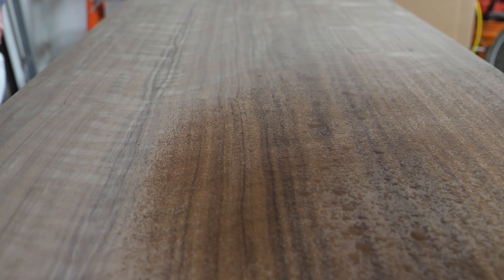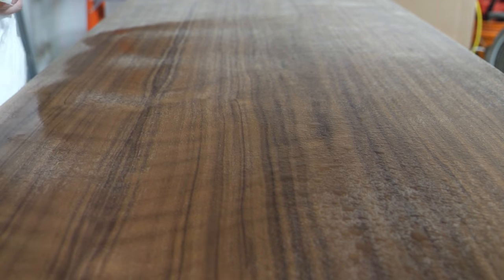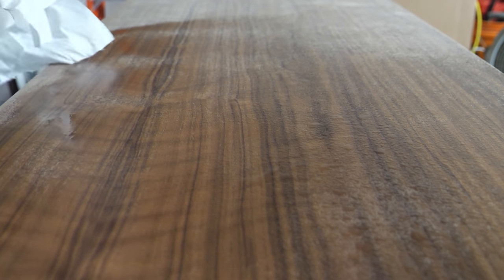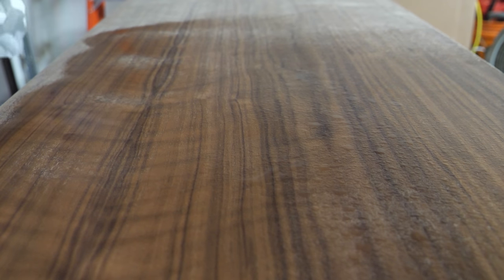The color on this top was really interesting. I sprayed it down with water to get the grain to raise on it so I could sand the piece down, but I ended up really liking the color that showed up. And after the water had dried, I took my 180 grit sandpaper and sanded the top smooth, feeling for any rough spots as I go.